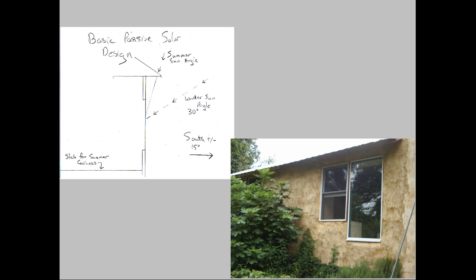So we'll start out with basic passive solar design. It's amazing that houses in the United States are built with no consideration of weather and climate in general. Basic passive solar design is no more complex than simply putting windows on the south side of a house. And then, as you can see in this drawing, you put a bit of an overhang. You want the distance from the top of the window to the bottom of the overhang to be roughly equal to the distance of the overhang, at least in our latitude, so that the summer sun angle is blocked by the overhang. You don't get direct sun coming in those windows in the summertime, but the winter sun angle, which is about 30 degrees in our latitude, comes in those windows and warms up the house quite a bit.